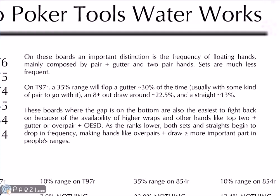Obviously he can't really go wild with this, as you'll not be c-betting air that often, and you're also gonna have these straight draws and straights in your range. It just basically means you're not able to c-bet air on these boards that often, especially in multi-way pots.